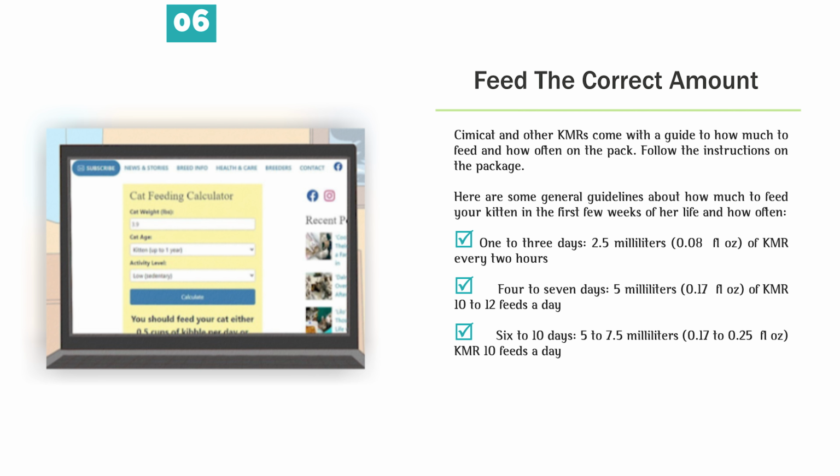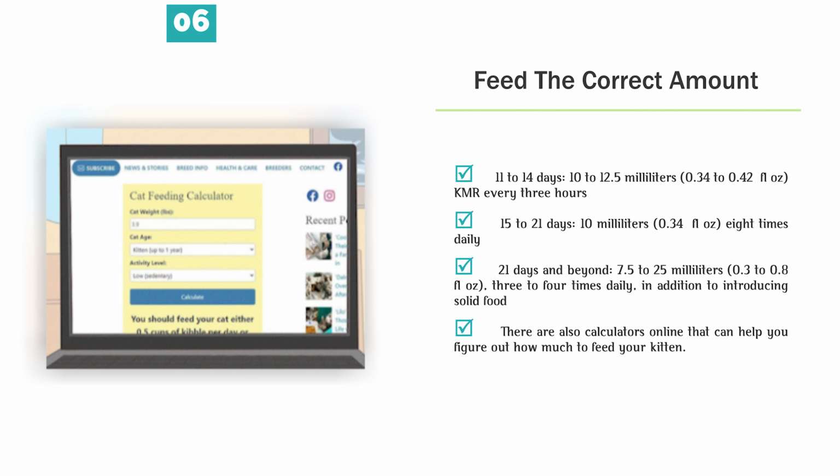2.5 milliliters, 0.08 fluid ounces, of KMR every 2 hours. 4 to 7 days. 5 milliliters, 0.17 fluid ounces, of KMR 10 to 12 feeds a day. 6 to 10 days. 5 to 7.5 milliliters, 0.17 to 0.25 fluid ounces, KMR 10 feeds a day. 11 to 14 days. 10 to 12.5 milliliters, 0.34 to 0.42 fluid ounces, KMR every 3 hours. 15 to 21 days. 10 milliliters, 0.34 fluid ounces, 8 times daily.